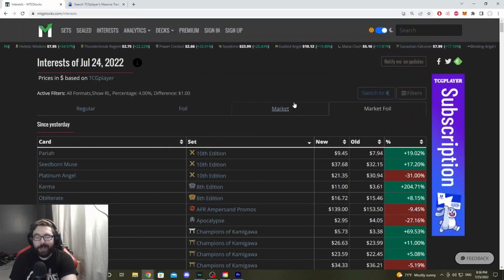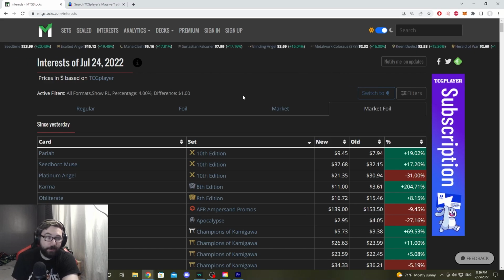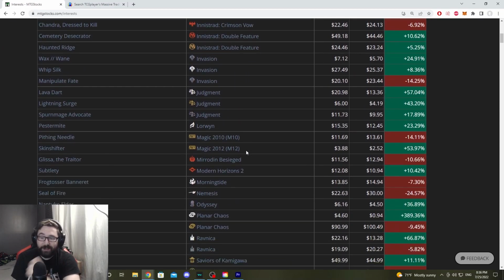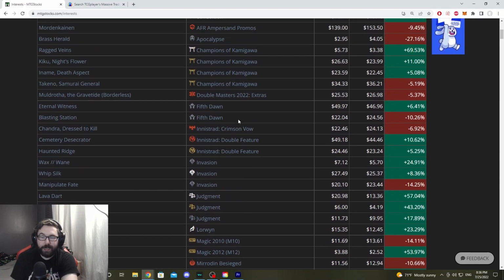All right, so now looking at the foil market prices for these things. Generally, we're going to go over this, and we're going to show you what is ranging in percentages for the foils. Some foils you might want to pick up. Some foils you might not want to. I know a lot of people who do not have very much faith in foiling right now. So having that happen is, obviously, we've got to take it as it is.